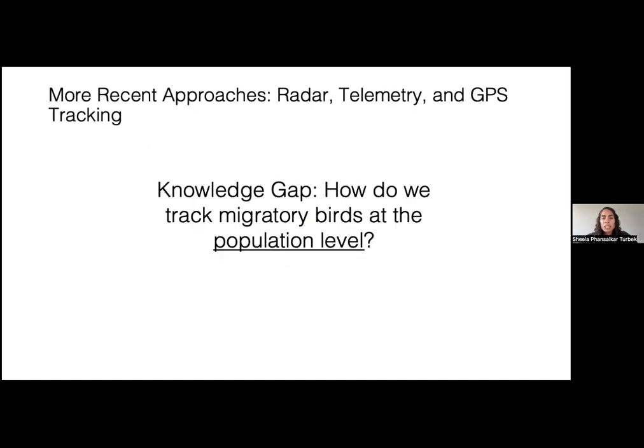And while these technologies have their advantages for answering particular questions about avian migration, the Bird Genoscape Project specifically aims to fill this knowledge gap of how to track migratory birds at the population level, which is something that remains challenging to do using some of the previous tracking methods that I mentioned.